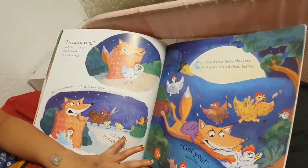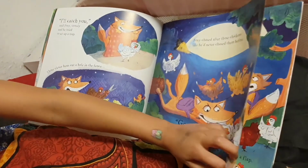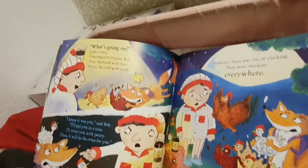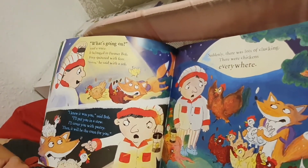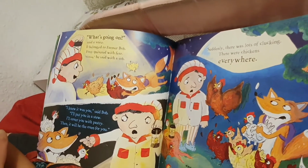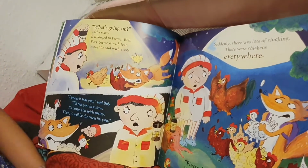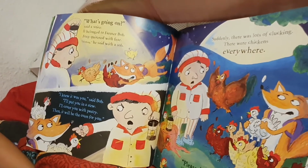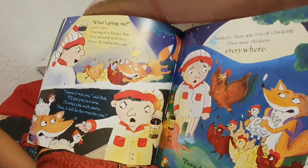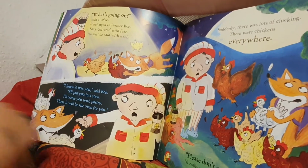He said, "Got you," because he got one of them. Now let's see what's happening. Is he in trouble? He ran away. Oh no. "What's going on?" said a voice. It belonged to Farmer Bob. Foxy quivered with fear. "Nothing," he said with a squeak. "I knew it was you," said Bob. "I'll put you in the stew. I'll cover you in pastry and then it'll be an oven for you."